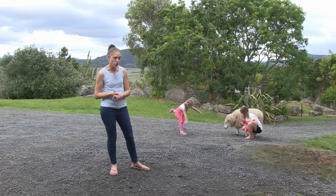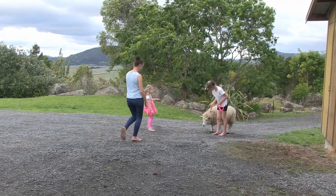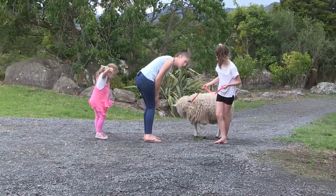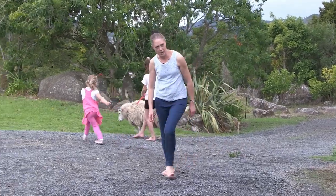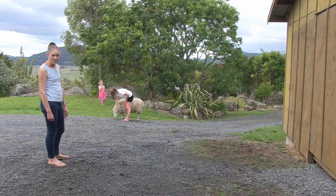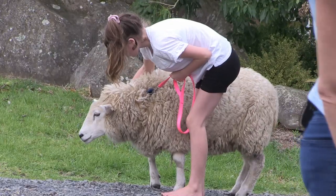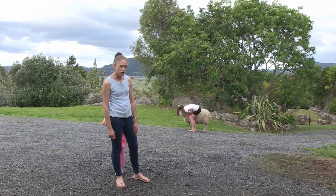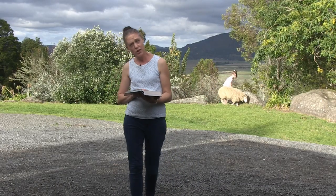Watch what happens when I try and pat Lollypop. Lollypop, you gonna talk to me? Come. You're not sure, are you? No. Not interested, but if Vienna tries to pat her, she will let her. See, she's quite happy to let Vienna pat her because she knows her and she trusts her. And that's a really special relationship between an animal and a person when they trust them, because animals don't trust people very easily.